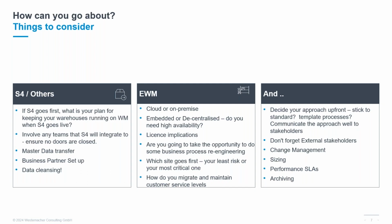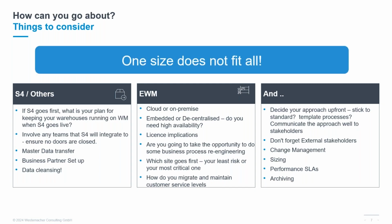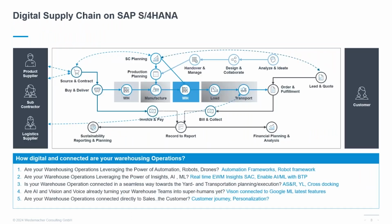Sizing, be realistic about your sizing, be realistic about what your operations are going to perform, and look at your performance SLAs with your hosting partner and make sure that you're covered there. And then don't forget archiving. It's always an afterthought for a lot of customers, but it's truly important. And remember, one size doesn't fit all.